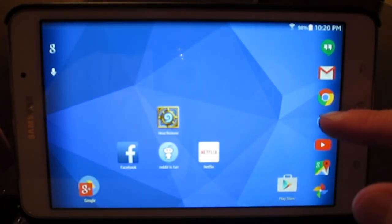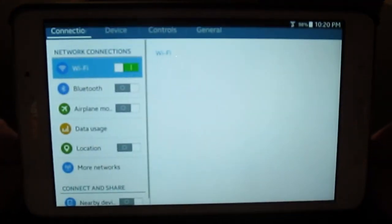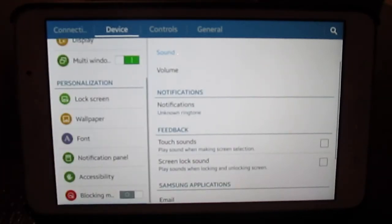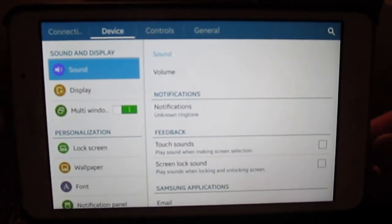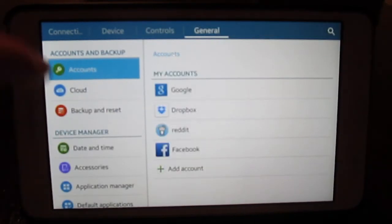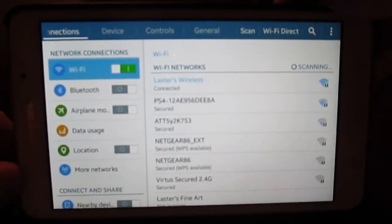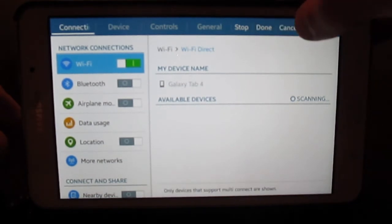I can tell you I'm not a big fan of the TouchWiz design that Samsung has. The UI here, this right here, this is the settings. I honestly hate it. I feel claustrophobic when I'm looking at this. Maybe you have different results than I do. I don't know. I don't like it. It's too busy. There's too much going on. I like it simple. Maybe it's because it's a tablet. I'm only used to this kind of thing on phones. But I just don't like it.